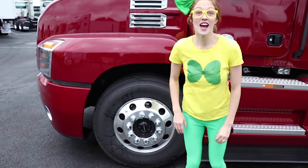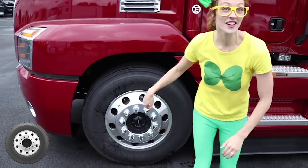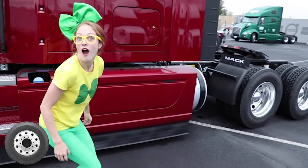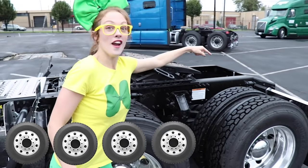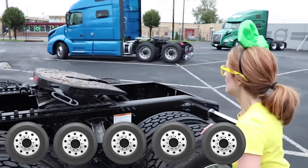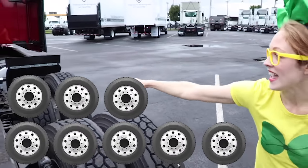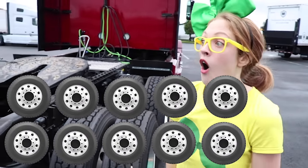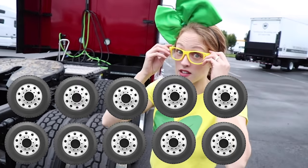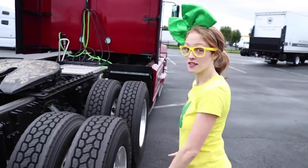There are 10 tires on this truck. We have one right here. 2, 3, 4, 5, 6, 7, 8, 9, 10 because of the other one in the front. Wow, that's a lot of tires. And this doesn't even have the trailer attached to it yet.